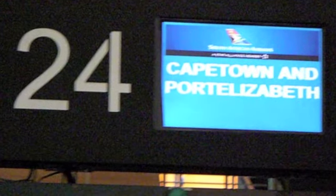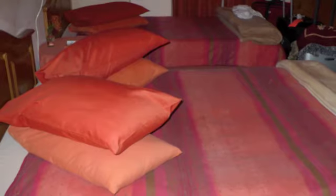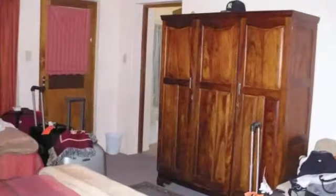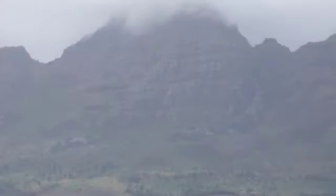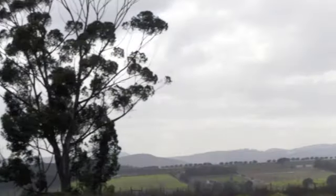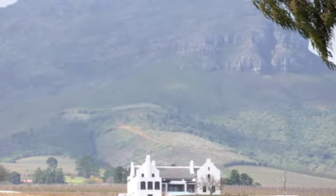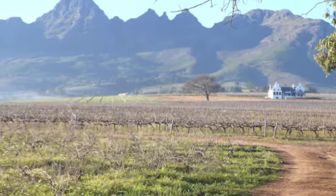We have finally arrived in Cape Town and Port Elizabeth. This was one of the first places that we stayed in Cape Town. And as soon as we opened the door outside of our room, this is what we saw. Absolutely breathtaking mountains, landscape. It was just absolutely gorgeous to just walk outside and just be the first thing that you see every morning.